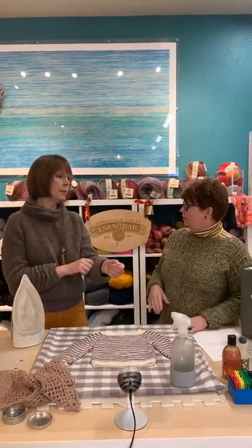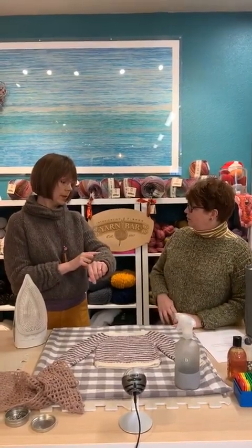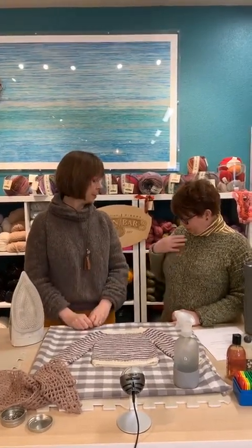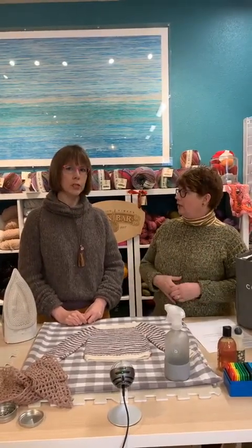So this has not been blocked, actually. Carrie didn't block. I think the blocking for this would just even out stitches a little bit. It might bloom the yarn a little bit. But this definitely, I did block it, and it kind of did even out the stitches. And the yarn gets softer. It just kind of brings it up a level. It's a nice finishing touch.